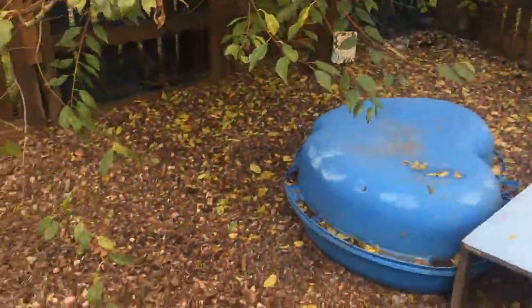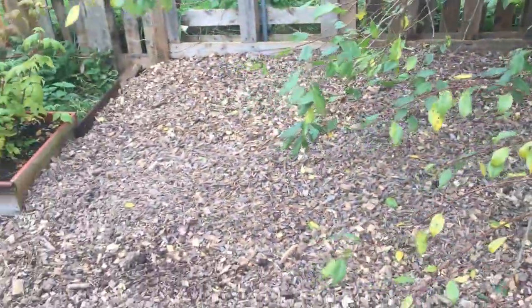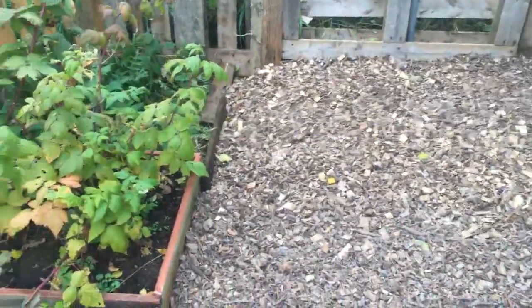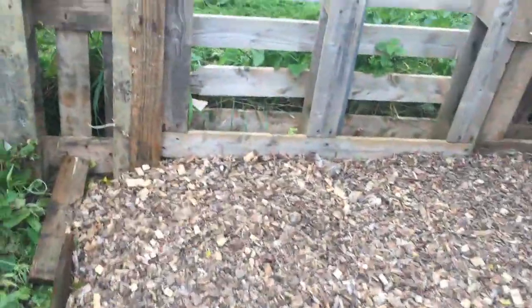So under the plum tree is all chipped, so all that nasty black is gone, and I think it looks quite good. And they say it gets quite boggy down here, so I'm hoping the wood chippings will suck all that up and it won't be as boggy as usual.